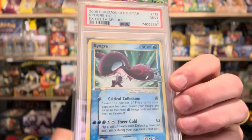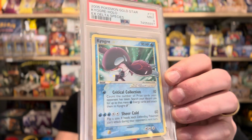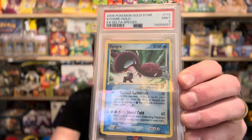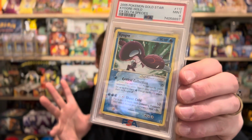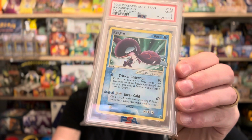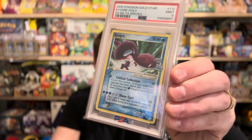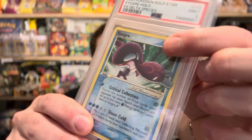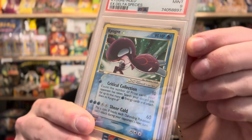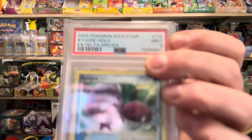The Gold Star Kyogre. So I have a Crystal Lugia listed, and I have a Gold Star Kyogre listed. I am starting to build my store up as kind of some higher end vintage grails of mine. Nothing too crazy, but I'm starting to build it up. This one has an absolutely gnarly swirl right here. Love this one in particular. Very happy with it. It is a modern cert, 74 cert, right up in here. So this is more of a modern graded card.